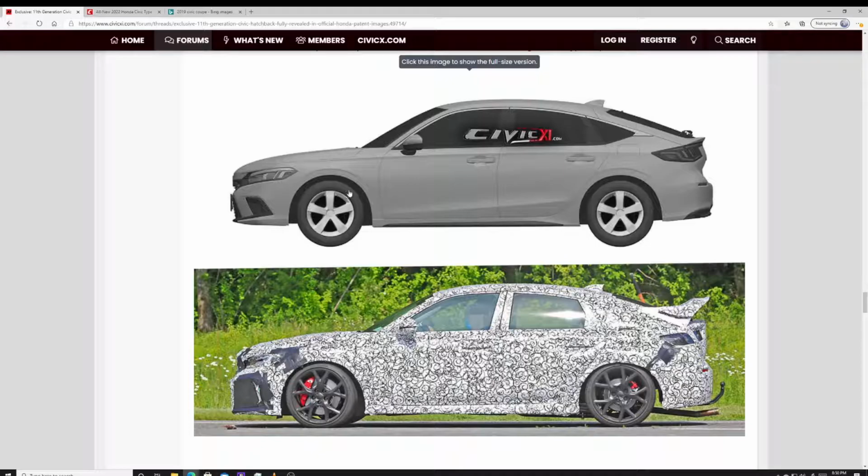So here it is. It's comparing the 11th gen next to the 11th gen Type R. As you can see in the front, that looks exactly like it, except, like I said, it doesn't have those big old awesome Rambo brakes. But this is just an illustration.